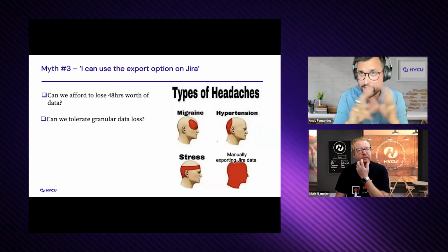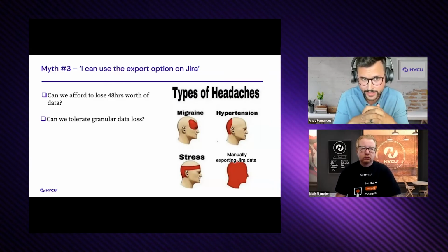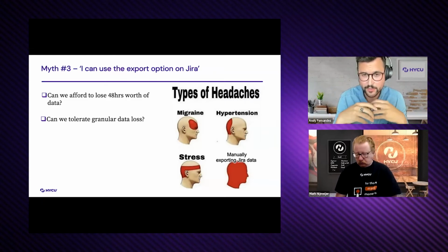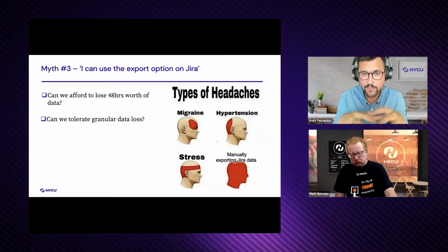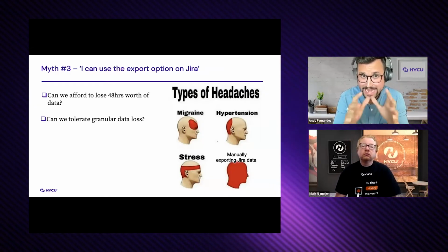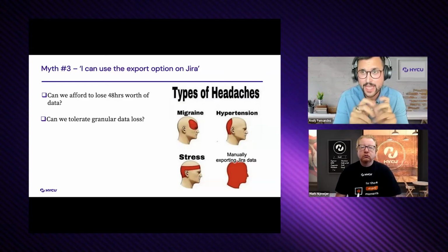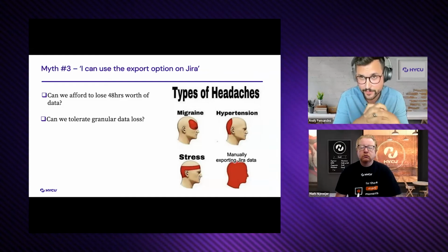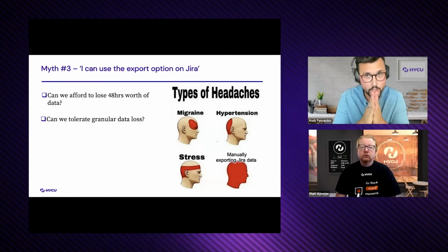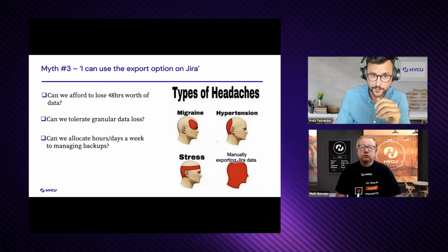The second one, and this actually has been a common headache on Data Center, but also on Atlassian Cloud. If one of my developers has a "no shoot" moment, whether it's an admin or developer, somebody accidentally deletes an instance, a comment, an attachment, something gets accidentally deleted. You cannot recover that unless you try to recover the entire project or instance, and that will be a very disruptive event for the organization. So that really means that if something granular is deleted, you will not get that data back. Is that something you can tolerate as an organization?